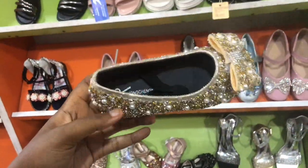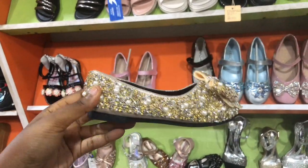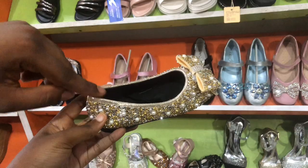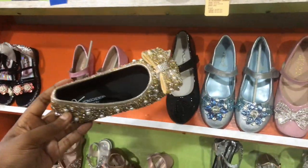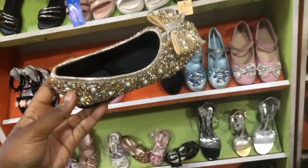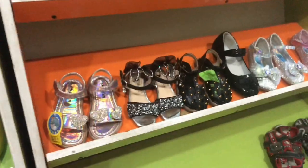This one is 6,500 naira also. Okay. Yes. Wow, this one is fine. It comes in gold, black, silver, and pink. All right. 6,500 naira. Where did you bring it from? These are the different colors.